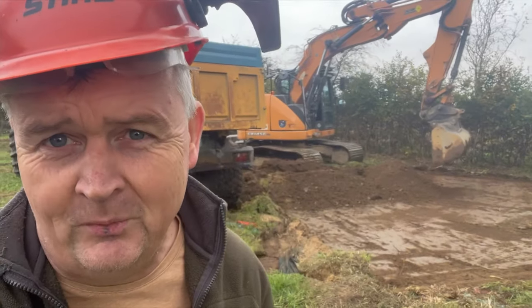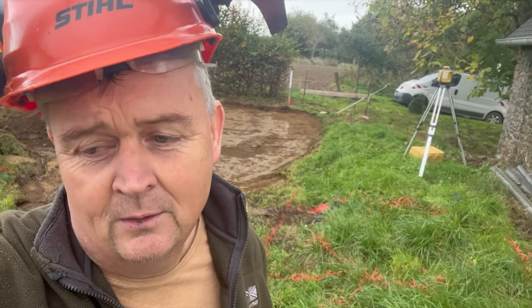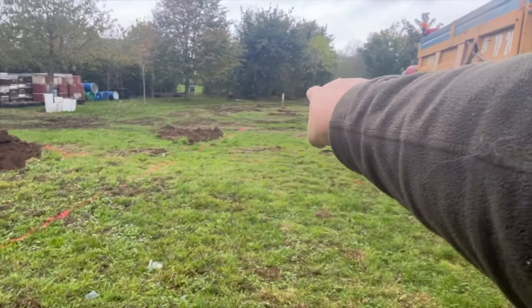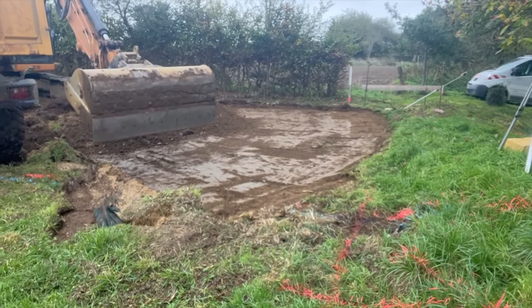Day one of the build. You can see the digger is on site, and what an impressive machine. The stonemason came this morning and marked out all the areas. So now we know what we're doing, and we've got levels there. We know where the size of the building is, all the distances, but there's a lot of soil to dig out.